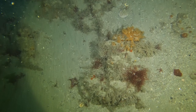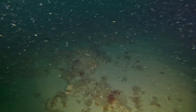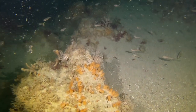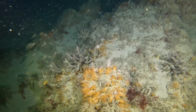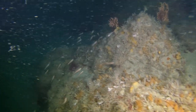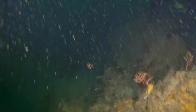So we're not sure where we're going to go. We want to head south, which is almost straightforward from where me and Phil are now. So we're going to head down. We've got to be a little bit deeper than this. 28 metres isn't really deep enough. Want to be down around about 30 to 35. So it's a little drop off here. You can see loads of fish everywhere and some sea squirts and all the normal other pink sea fans, chocolate finger sponges, boring sponges, all that sort of stuff.